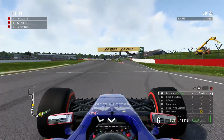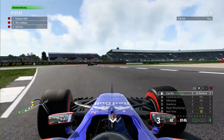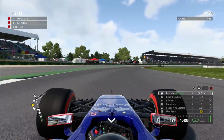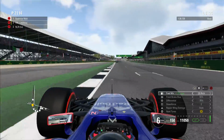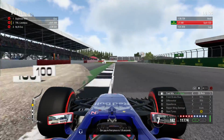And look behind us, he's actually had a major collision, and I don't know what happened to him there, but he went out wide on the curb. There was actually no contact between our cars, and he spun off and he's damaged his wing, and he's had to go into the pits this lap as well.